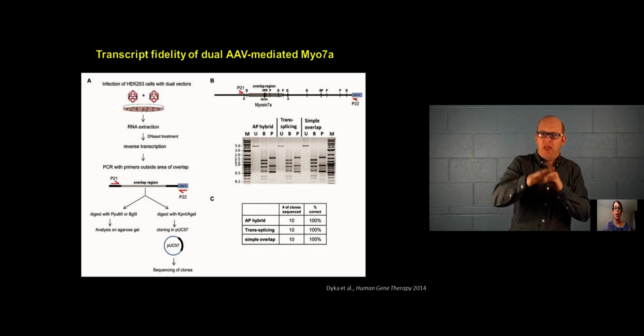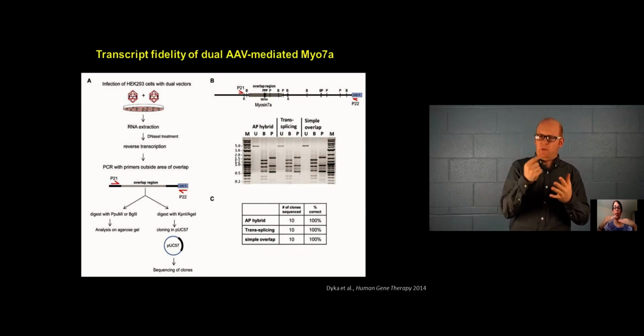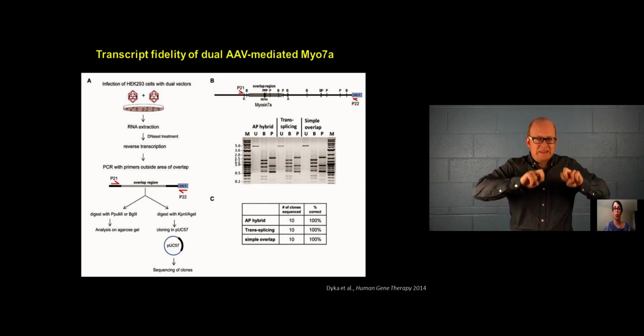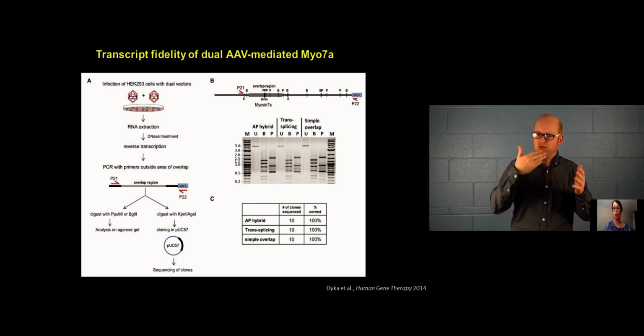The next question we asked was, what did the sequence of the recombined gene look like? In other words, when the front half and the back half came together, did they come together properly, or were there any genetic insertions, mutations, deletions, etc., associated with that recombination event? And so we did a variety of experiments to prove that indeed the AAV-mediated myosin-7a sequence was 100% normal. And so this means a lot from a regulatory standpoint, that these dual AAV vectors may actually be safe for use in the clinic.